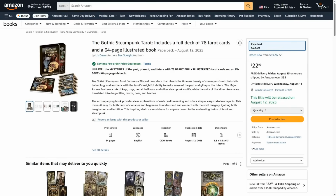Releasing on August 12th is the Gothic Steampunk Tarot. This deck will retail for $22.99 in the US and is published by CICO Books. The guidebook will be 64 pages. This deck blends the timeless beauty of steampunk's retro-futuristic technology and aesthetic with tarot's insightful ability to make sense of the past and glimpse the future.